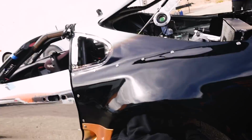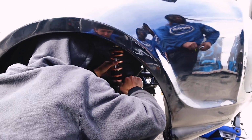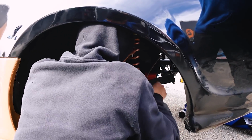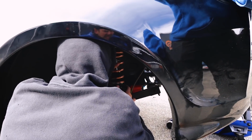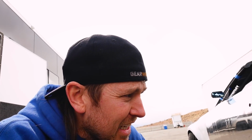Update, we changed to the 7K rear springs and kind of bottomed out again on the bump stop, which is not ideal. So now we're going to 8K rear springs. I didn't have them in my trailers. Taka dug through one of his trailers and found some 8Ks. Thank you, Taka.